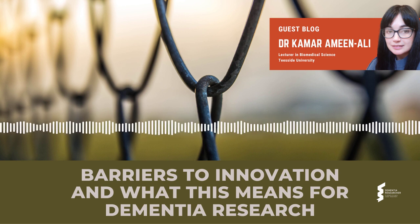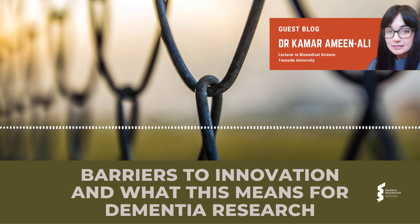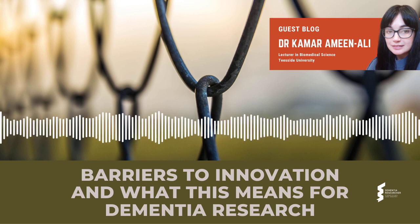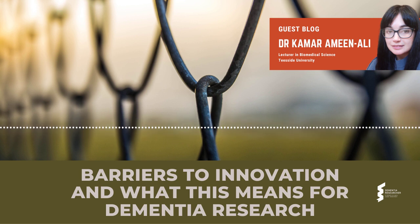Surprisingly, scientists can be reluctant to take up new approaches, which could not only potentially improve the quality, quantity, and/or reliability of their data, but also have an animal welfare benefit. It is therefore important to understand why such barriers exist in order to develop strategies to tackle them.